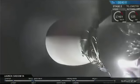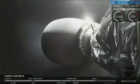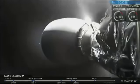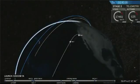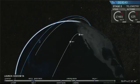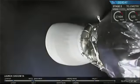And there it is. You can see that that second stage engine has shut down. We're now waiting confirmation that the stage is in a good orbit, exactly where we intend it to be. Good. And we have confirmation of a good orbit. This is great news. That means there's only one more thing we have to do in order to get the SAOCOM 1A satellite to its destination in orbit, and that is payload deployment.